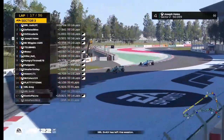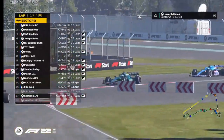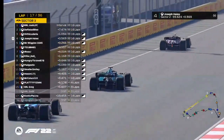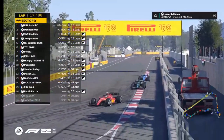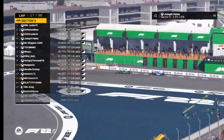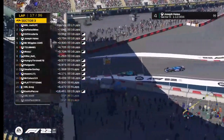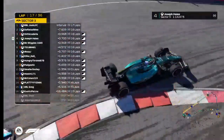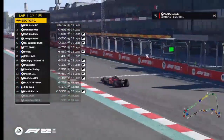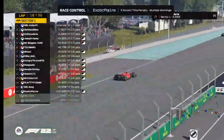Sadly, Snacks retired. Sad to see that happening, Snacks. So currently we lost 2 drivers, our feature driver John Pant and Snacks. Championship leader is currently in first, and second is Deflated Wii. Exotic Planes getting a 3-second penalty.